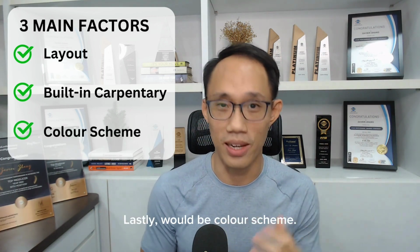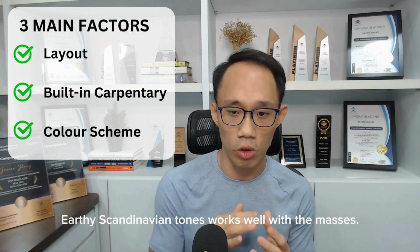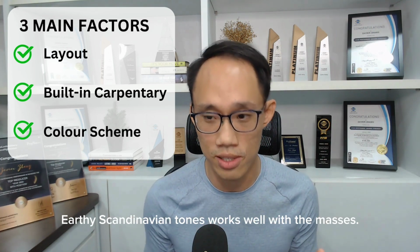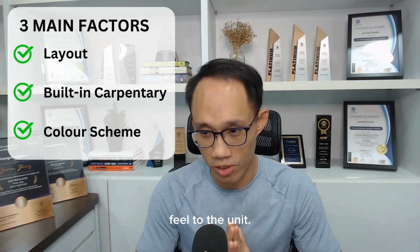Lastly would be color scheme. First impression matters. Earthy Scandinavian tones work well with the masses. It provides a certain warm and welcoming feel to the unit.